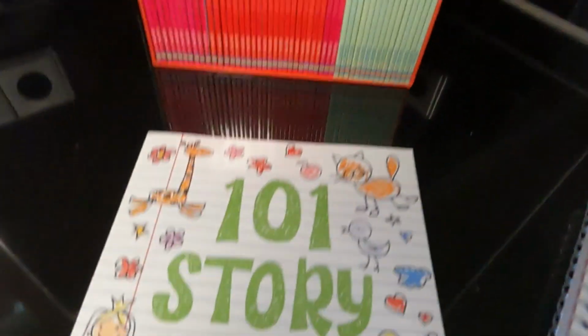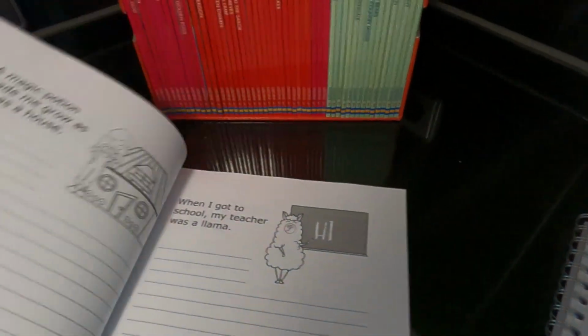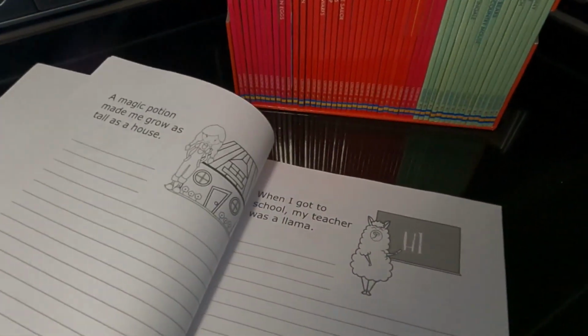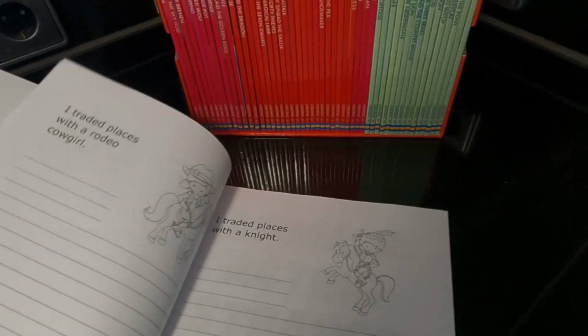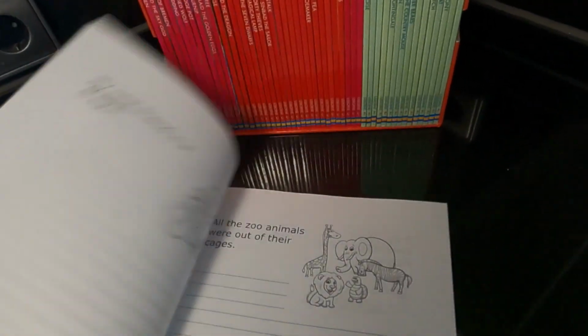So now let's talk about the second product. It is 101 Story Starters. It's pretty interesting. "When I got to school, my teacher was a llama." "I traded places with a knight." "My cat is secretly a superhero."